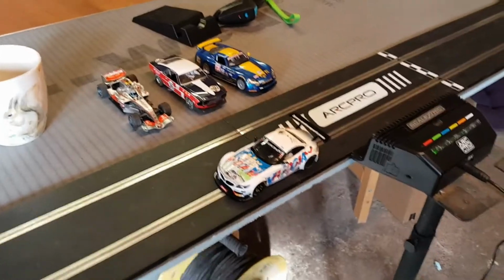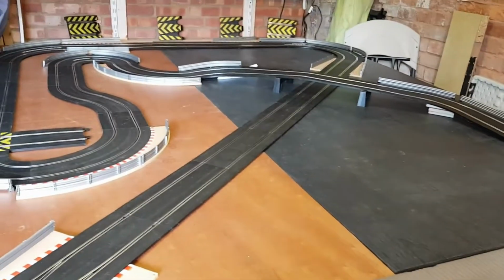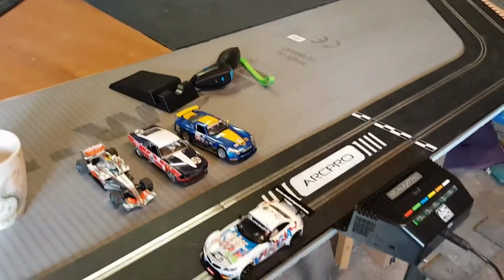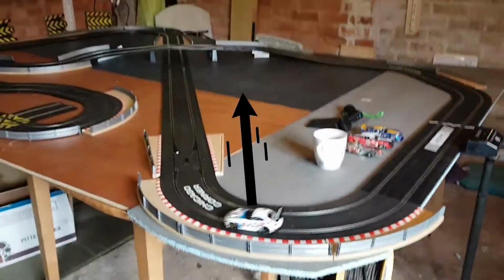Just a quick one before we start. We're back to HQ, back in the garage. The regular two boards, and we've now extended it to this new bit to get a little bit of extra distance because we need that space. BMW Z4 GT3 on the track. Here we go. No further ado, let's test this one out.